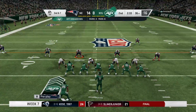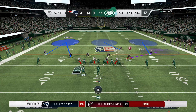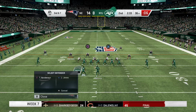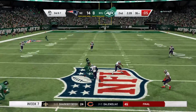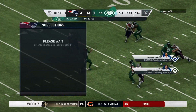They head to the line facing a 3rd and 7 following the incompletion on 2nd down. Working out of the gun, Mariota. And incomplete, a disappointing drop there defensively by the rookie.